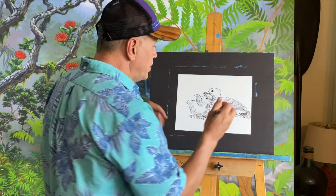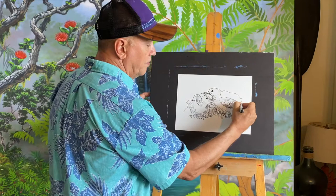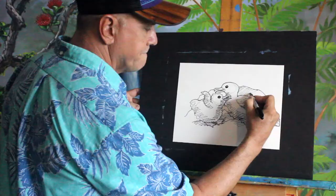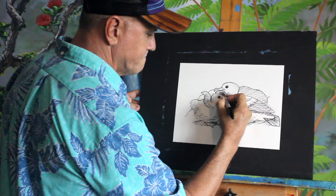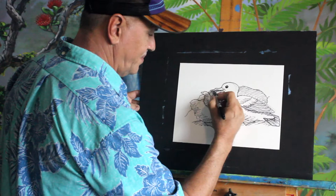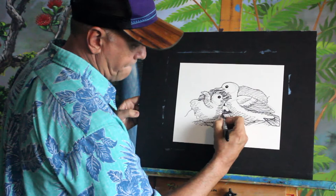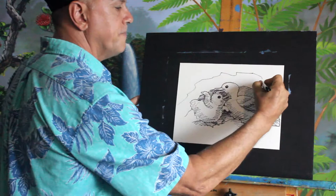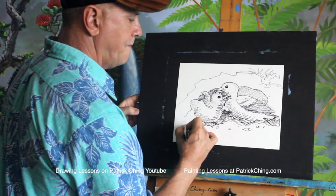And I think I'll finish off by putting them actually in a burrow, okay? So yeah, we'll put them in a burrow. And that means I'm gonna make that in back of the burrow even darker. Put some ferns and things, grasses, some rocks, yeah.